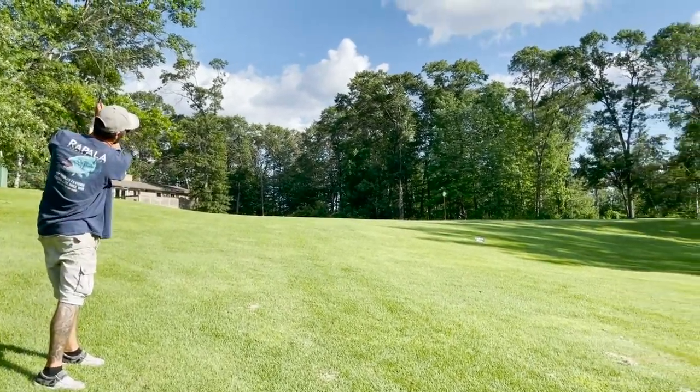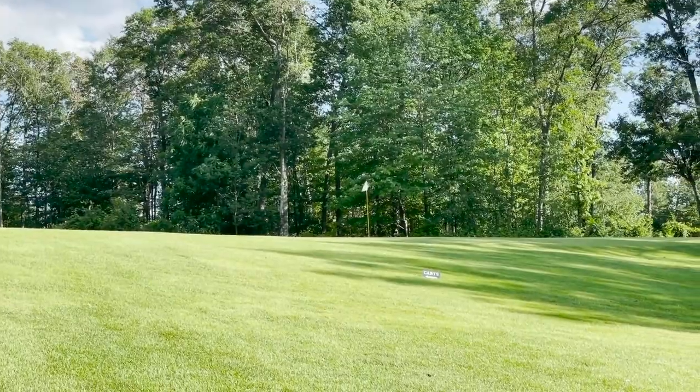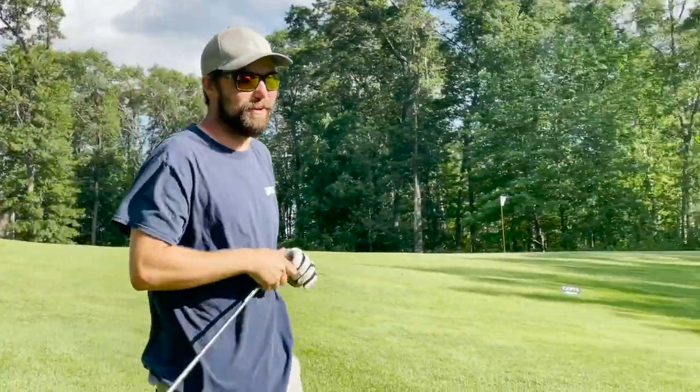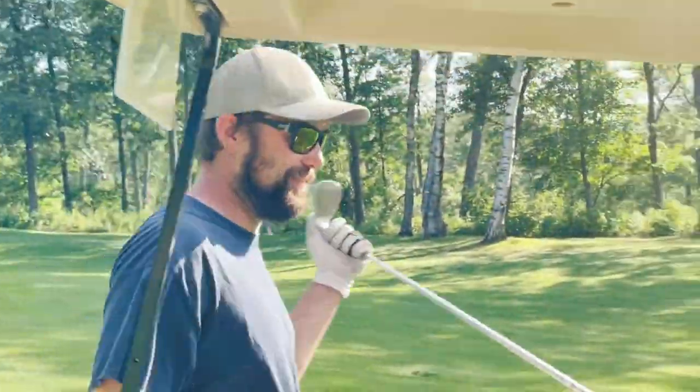We got about 50, I'm gonna say 50 out. It's looking not bad. Oh, it might be too far. He almost dropped it right in the hole though. That's 5 feet out. Almost freaking LeBron didn't swish her. Swish!